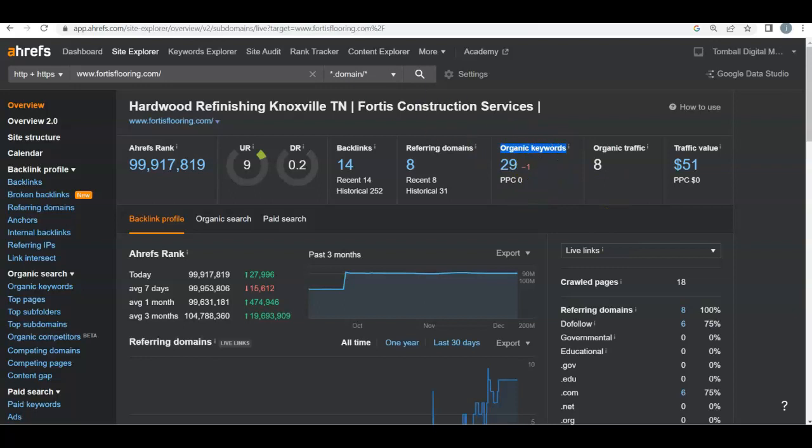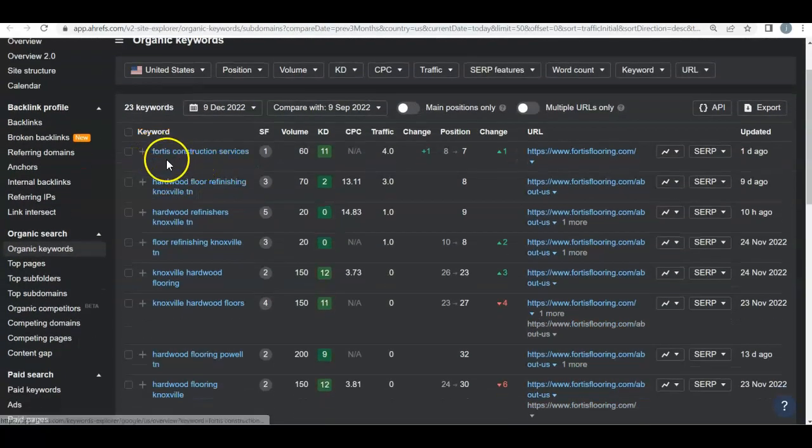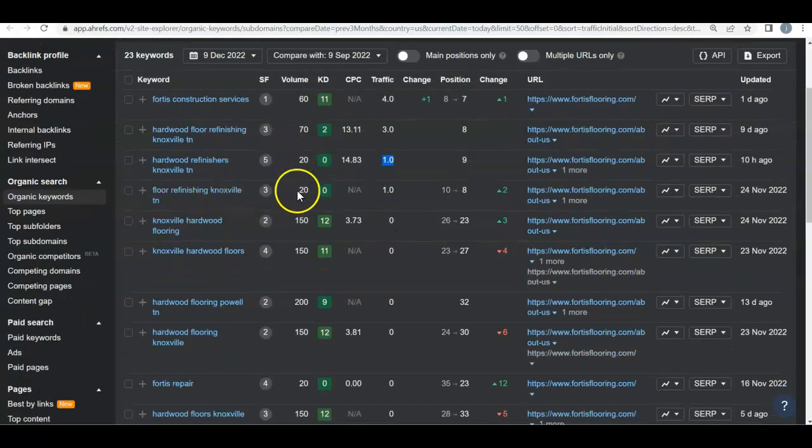Let's see what Google is ranking you for. So when we check, you're ranking for Fortis hardwood floor refinishing. As you can see, that's your top one. You're on the bottom of the first page for that, and you're getting 3 out of 70. And then hardwood refinishers, again, on the bottom of the page, so you're only getting 1. And as you can see, a lot of these don't have high volume.